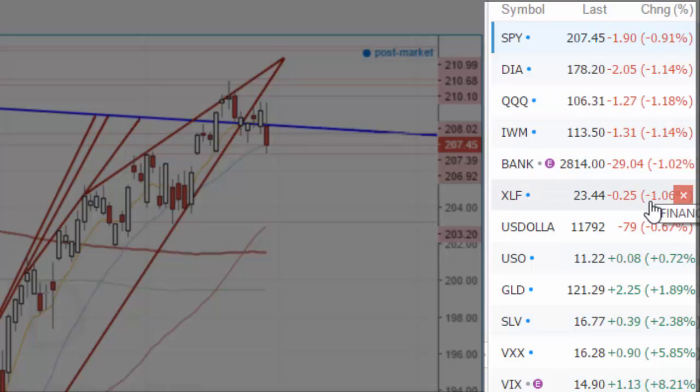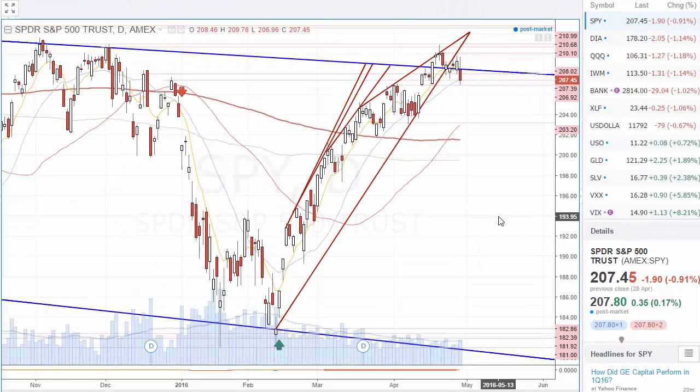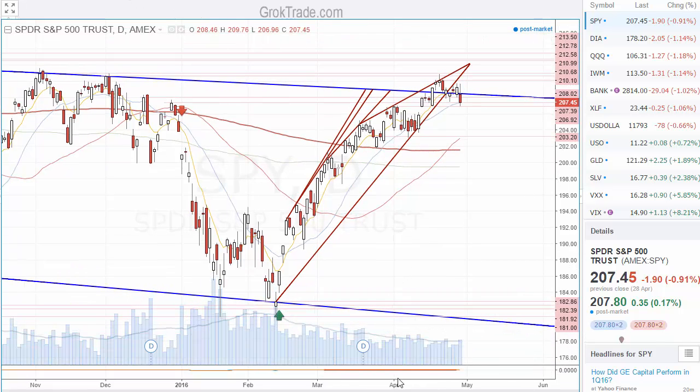It's been a while since we've had this big of a drop. It's almost been a month since we've had this big of a drop. And you have crude oil up 0.7%, gold up 2%, silver up 2.4%, and there's that big move I've been talking about. Just huge pop. VIX higher by 6%. The VIX itself up more than 8%. Huge pop. And here we are looking at the markets, the ETF, Spider, S&P 500.